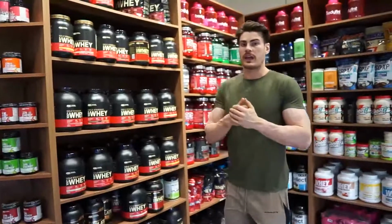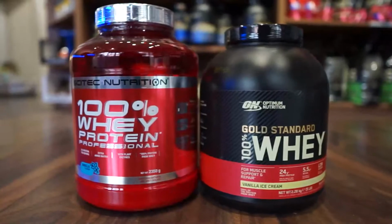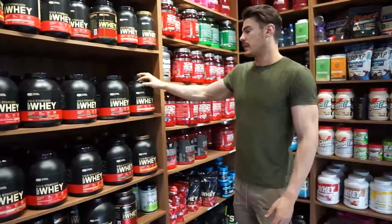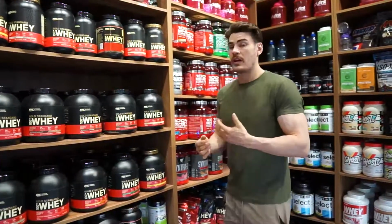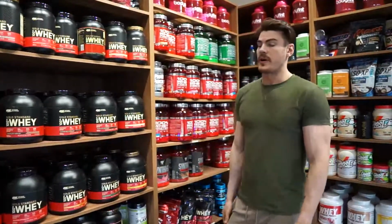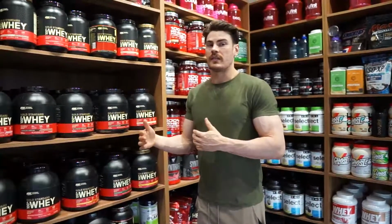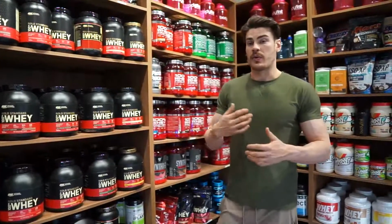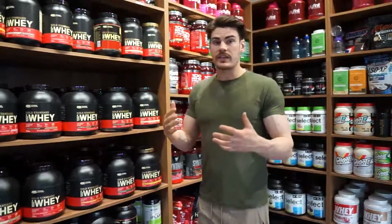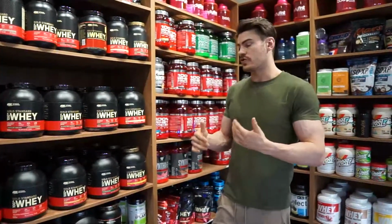So first supplement that we are going to talk about is whey protein. Now this is basically the staple of a lot of supplements. Most of you will have heard of whey protein before, and it's something that we use to supplement our goals. So it's basically a quick, effective way of getting protein into your body either post-workout, but you don't necessarily need to just use it post-workout.